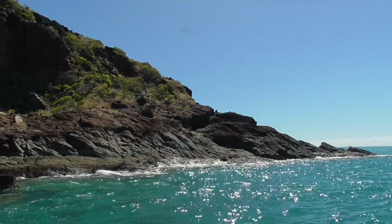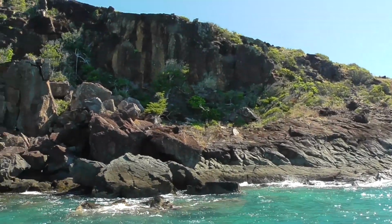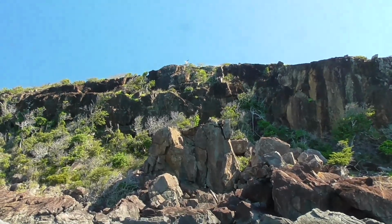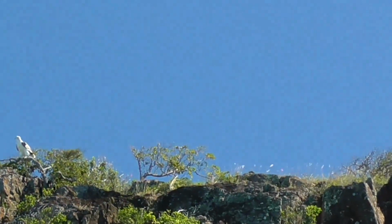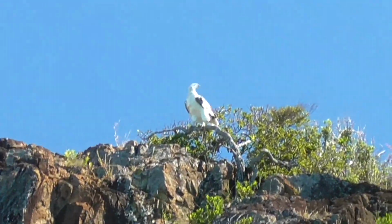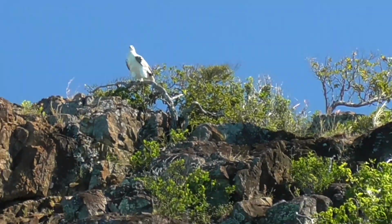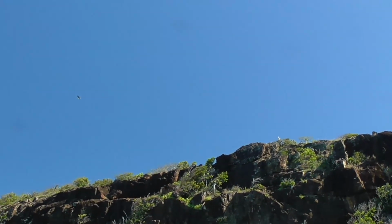While I'm fishing, I just have to show you this cliff here. It's just amazing. Check it out. Massive rocks falling down. And then, if you look right up the top, the owners of the cliff, there goes one. Sea eagles. There's the other one. There you go. There were two sitting side by side. I wanted to get that shot, but I was just a little bit too slow. There you go. You can see both of them now. Such cool critters.